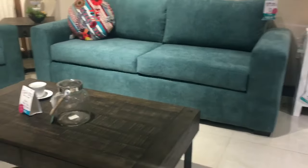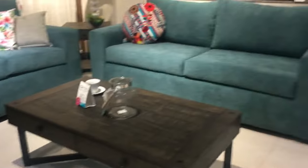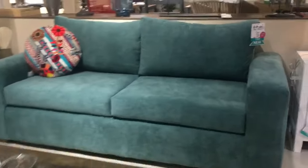Here at Active, they have home decor as well. So I'm just showing you this wall art, kind of abstract, but it also has glitter, a little glam, with a gold touch to it. And then here is the first couch set that we looked at.